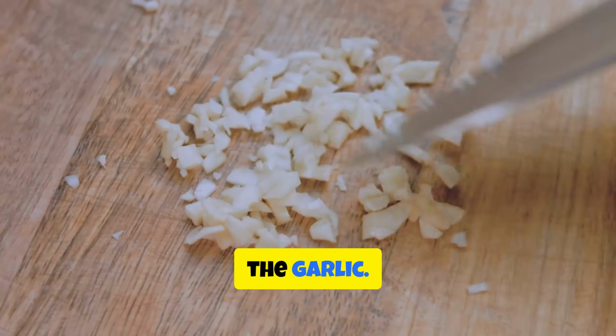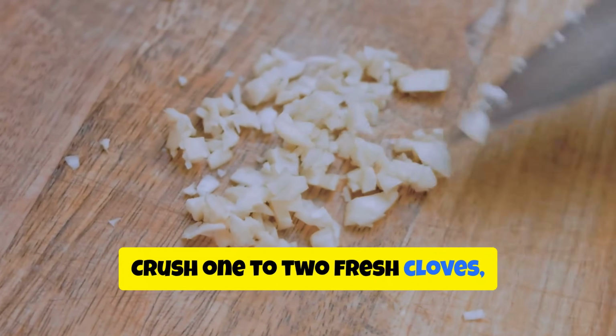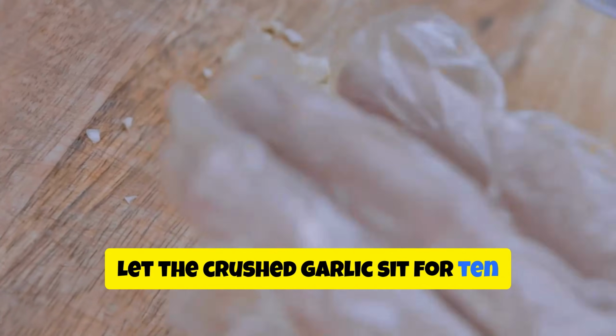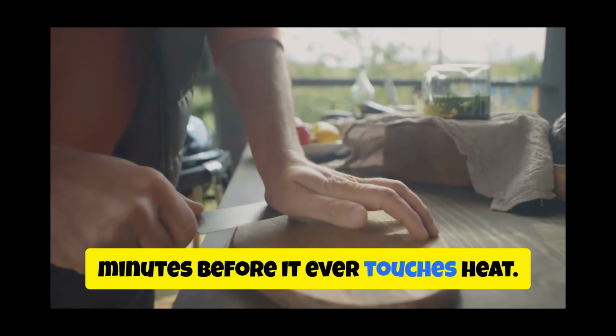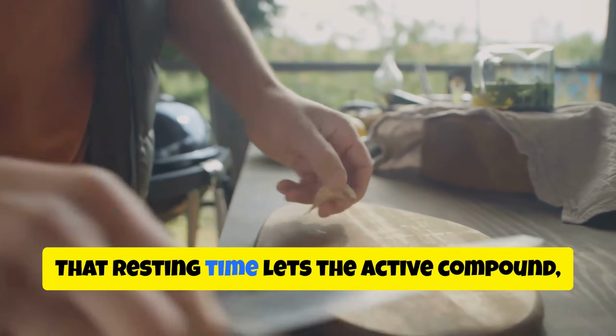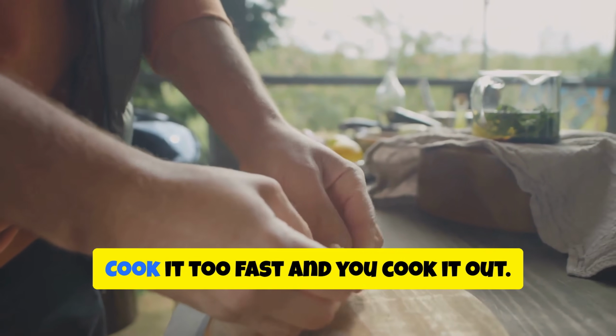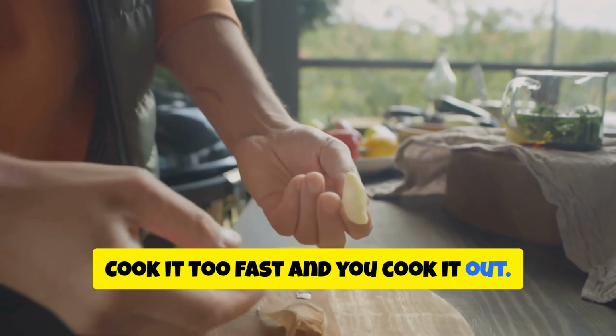Second, the garlic. Crush 1 to 2 fresh cloves, and here's the key step. Let the crushed garlic sit for 10 minutes before it ever touches heat. That resting time lets the active compound, allicin, form. Cook it too fast and you cook it out.